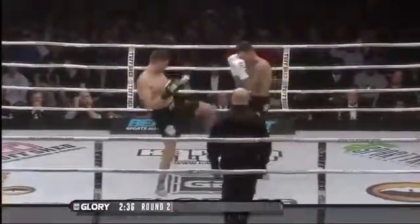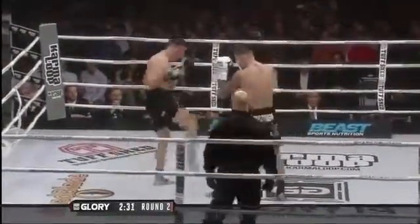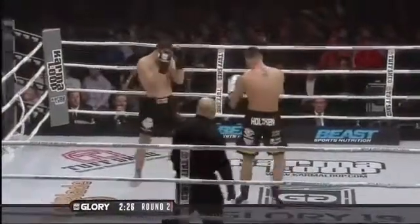He really does, and we just saw that as he checked that low kick. It was like textbook. Brings the leg up, and then drops his own low kick just like that.